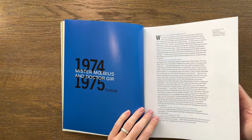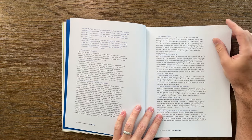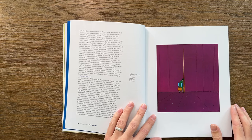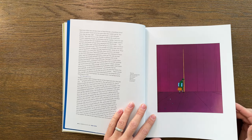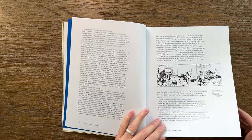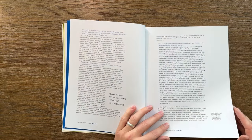So let's start off by saying that the book contains very little art. It is just over 280 pages long, and it does contain a bunch of full-page illustrations, plus some smaller excerpts from comic strips and even some sketches. In total, I counted about 40 images, but most of them are in other books, with just a handful which I had not seen before.